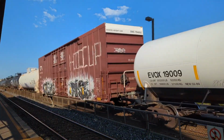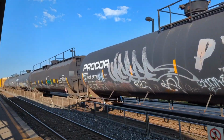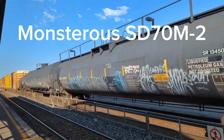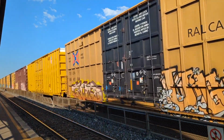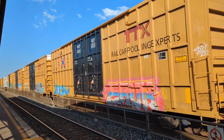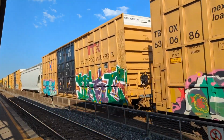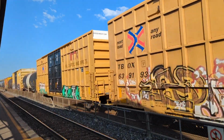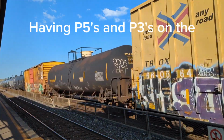But here's the main thing I'm going to be talking about, CN's fleet of EMD locomotives. First, I'm going to be talking about their monstrous SD70 M-2s. I've been seeing the M-2s more on the Oakville subdivision, leading or trailing on CN trains. But because I'm at Aldershot more often, I'm planning to go to the Halton subdivision eventually. And here's the one thing about the M-2s that keeps me awake at night, is having P5s and P3s on the locomotive.